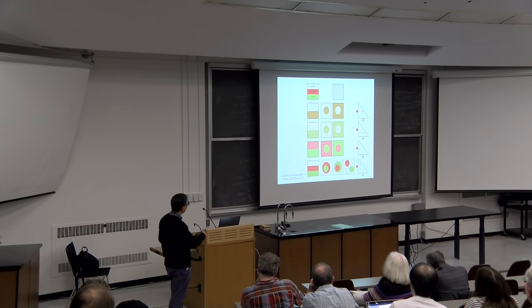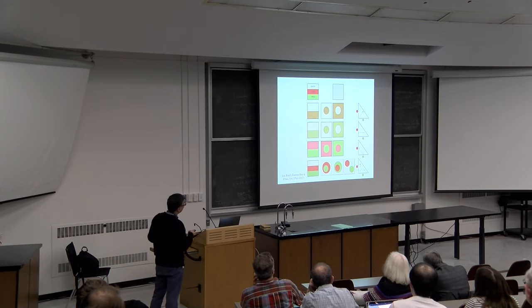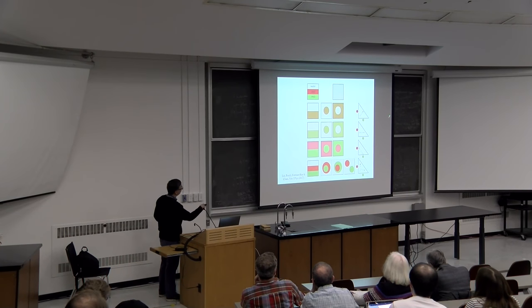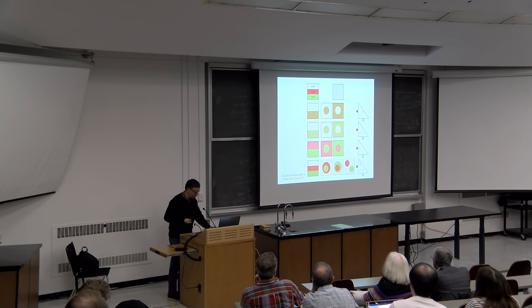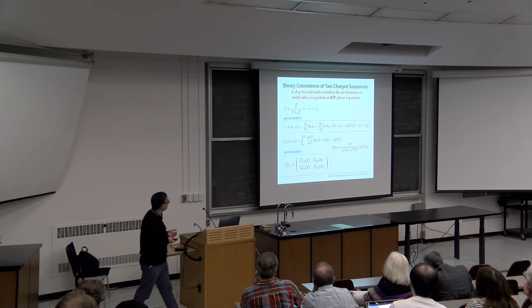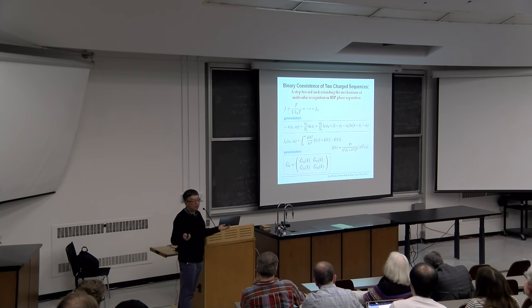In general, you can also have a ternary phase separation as well. For the RPA theory, we were not able to find this case, but maybe with more interactions we should be able to, and we have examples for all of this. So the generalization of the formulation is pretty straightforward. Once you can do one, you can do two, you can do three, you can do four.